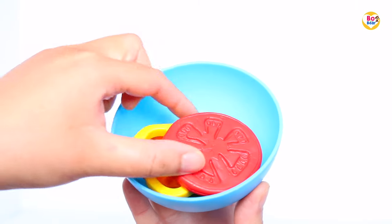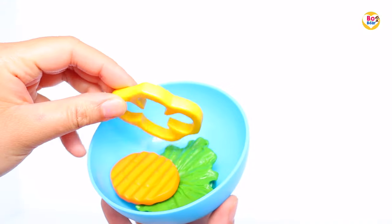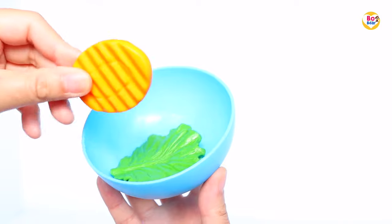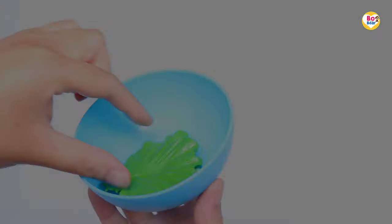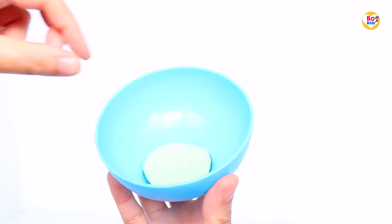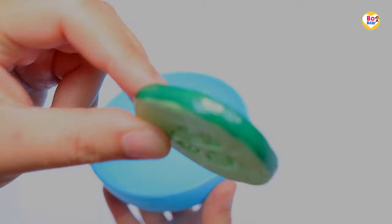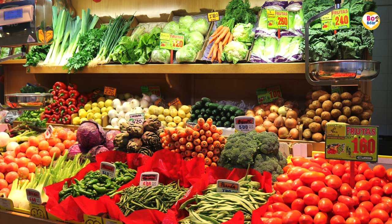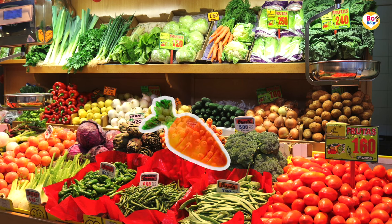Time to eat. A juicy tomato. A crunchy sweet pepper. A lovely carrot. A crispy lettuce. And a yummy cucumber. That was a lovely dinner. Thank you, Bo. Let's go back to the market and name all the vegetables that we know.